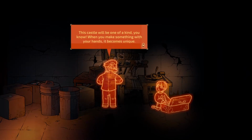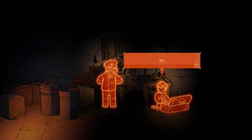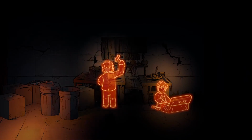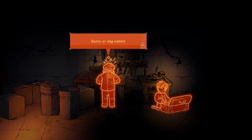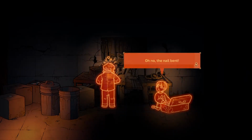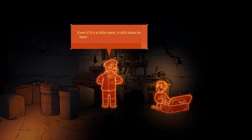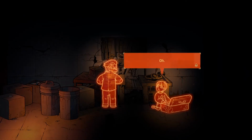When you make something with your hands, it becomes unique. Oh, that's one thing your grandma and I have in common, you see. We like working with our hands. Oh, damn. Oh no, the nail bent. That's okay, it still holds the castle together. Even if it's a little bent, it still does its best. In fact, I think that's our lucky nail.